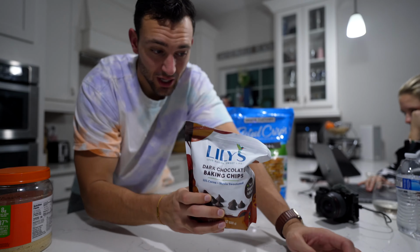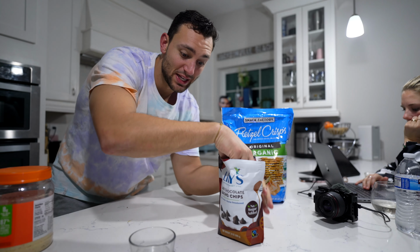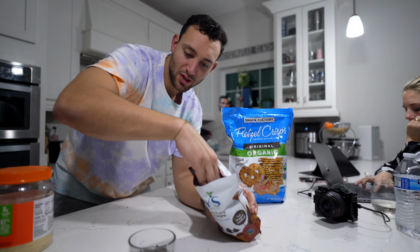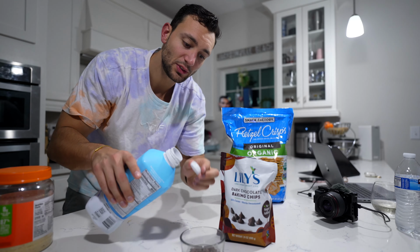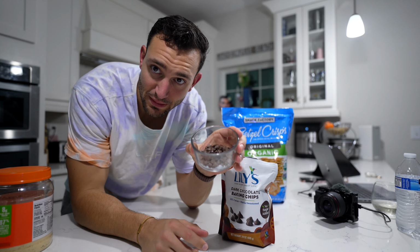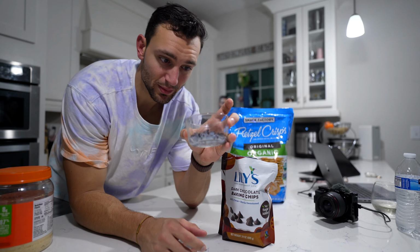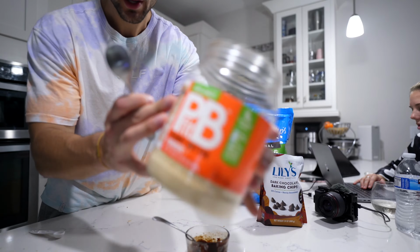This is the Costco size Lily's chocolate chips, but I didn't get them today, so that's why they weren't in the video. Pretty much you're just gonna grab a handful of chocolate chips, toss it into a container. I'm gonna put just one little dash of milk. And now we're gonna toss them in our microwave for like 15 to 30 second intervals until it's all melted up. And about 35 seconds later, here's what I'm left with.